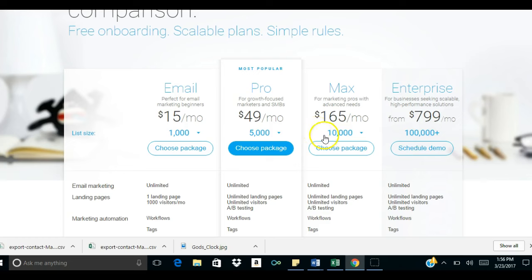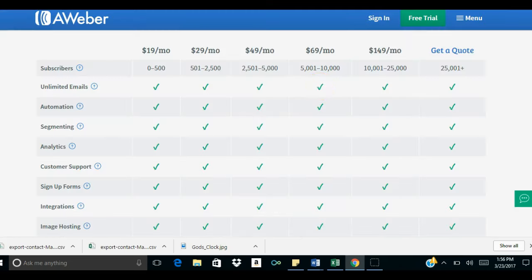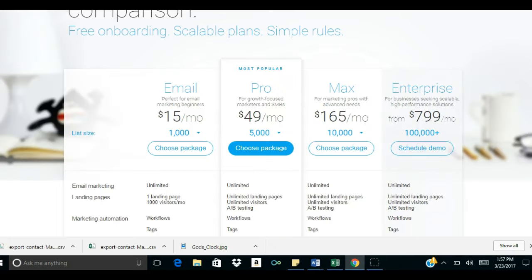Now, as you notice here, with 10,000 on the list size, even Get Response has surpassed Aweber. Aweber has a big gap, allowing you to have at least 14,999 more, and that would be just $149 per month. But with Get Response, it jumped to $165, and that $15 difference, and not having the extra, really kind of got to me a little bit.